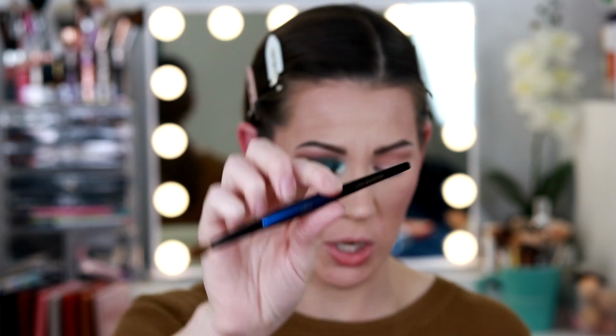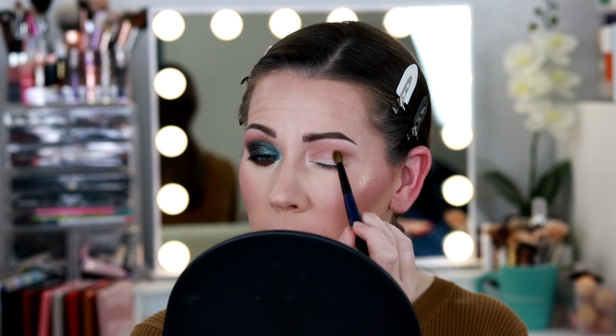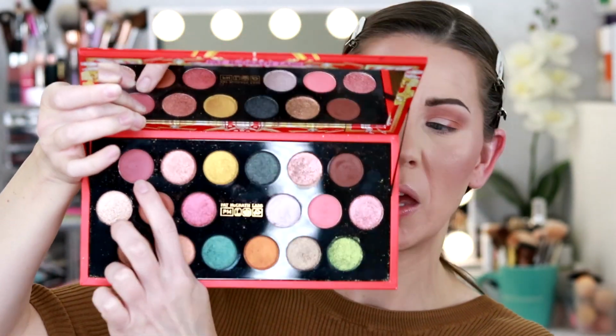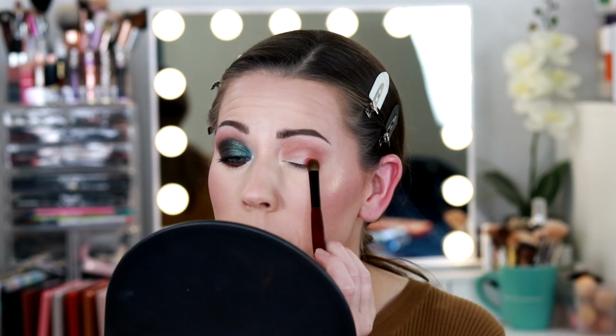Alright, taking that smaller blending brush, this is the Mini Booster from Sonia G. And same thing. I'm going to lay it down here in the crease and build up. Okay, I think what I want to do is take this really beautiful pinky shade up here. This one is called Saturn Sunset. We're going to start packing that on the outer corner as well as blowing it up into the crease. I may even go over top of that with that original brown that we used for the first look. I don't know yet. We're just going to go with a pinky vibe for this look. Start packing her on. Whoa.